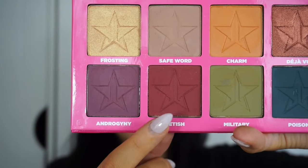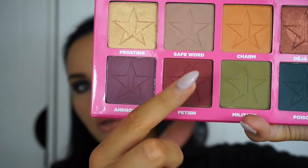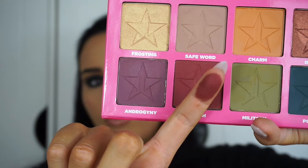Next is the colour Fetish, which is this beautiful reddish burgundy colour. Now this colour is absolutely gorgeous. These are my favourite colours of eyeshadow. This is so gorgeous and rich in pigment.